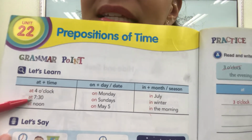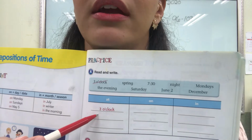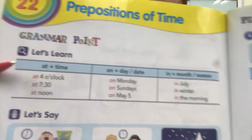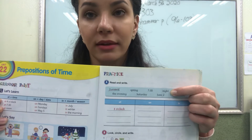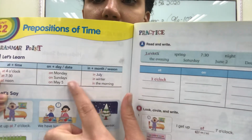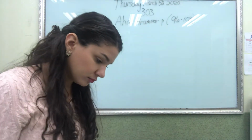Let's see what else we use for at. At 7:30, do you see a time? Oh, look, 7:30. Let's write it under the at column. What else should we say for at? At noon. Oh, do you see noon? No, but you do see night. Night is a time that doesn't have a number. For example, when do you go to bed? At night. When do you dream? At night. So we put night here. Try using on and in by yourself. Compare the two charts and do your best to match them. Take a picture and send it to me, and I will check your answers.